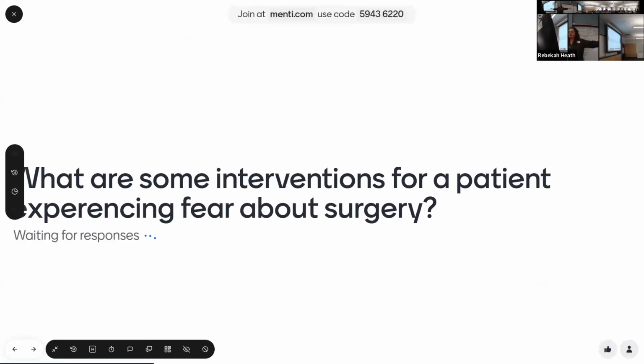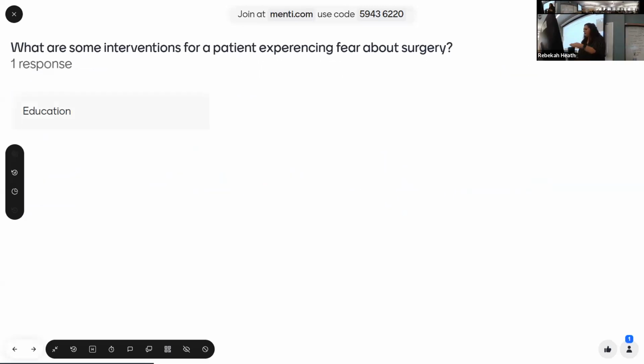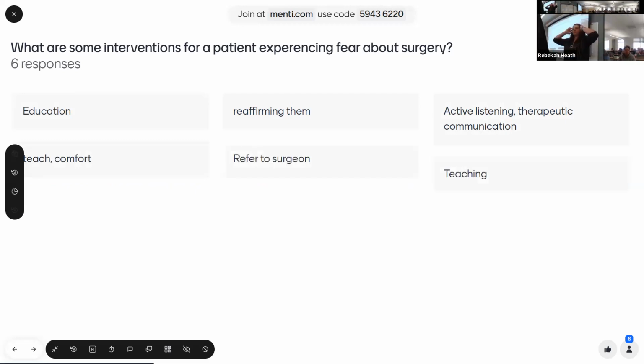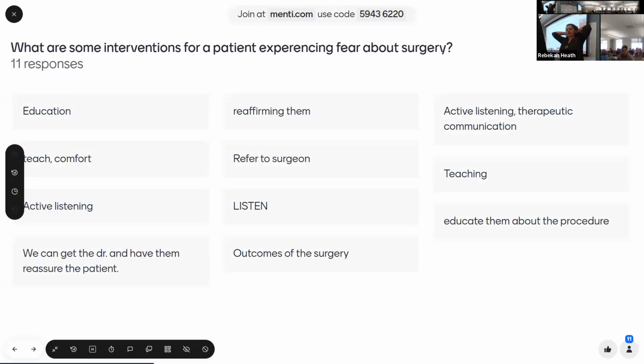Okay, next question. What are some interventions for somebody experiencing fear about surgery? So just type in, what would you do? Somebody says, I am terrified. There's crying. What do you do? What do you say? Well, I like the education. What would we educate them about? Yeah, I really like the listening part.